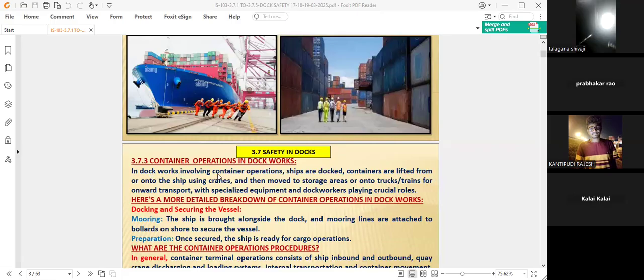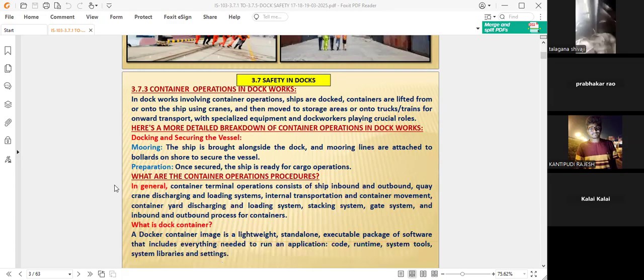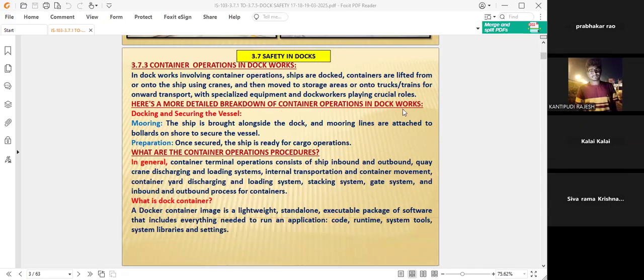In dock works involving container operations, apart from the cargo operations, ships are docked, and containers are lifted from or onto the ship using cranes and then moved to storage areas and onto trucks or trains for onward transport, with specialized equipment and dock workers playing a crucial role. It's a very important point that we will discuss in the coming slides also. Here is a more detailed breakdown of container operations in dock work areas.